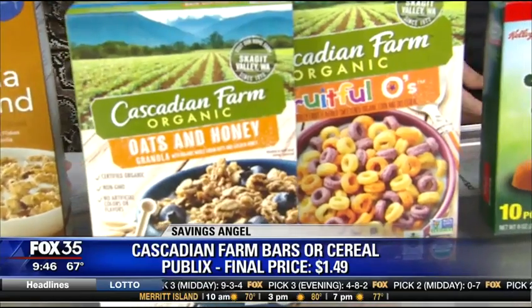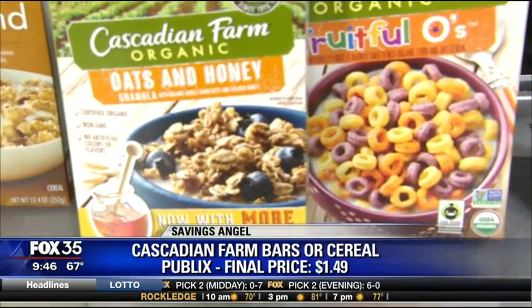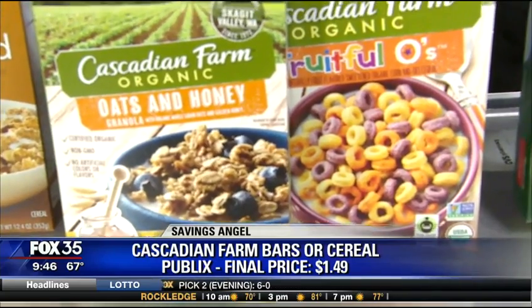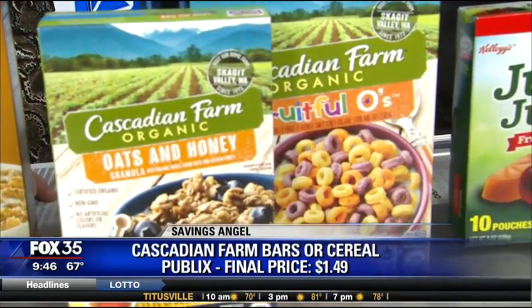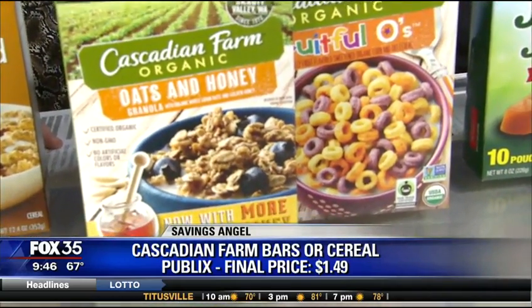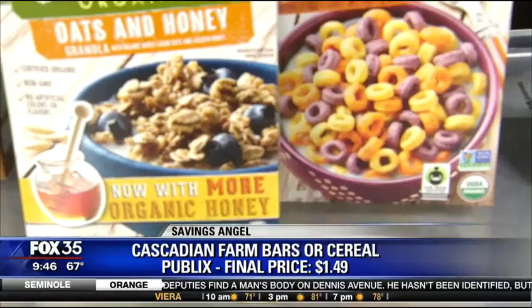These are over at Publix. This is a great deal. Listen, anytime you can get organic breakfast cereal for $1.49, run, don't walk to Publix and get this deal. Now it's BOGO to begin with. That makes it $1.99, but there's also a $1 on 2 coupon, which is going to make your final price $1.49.